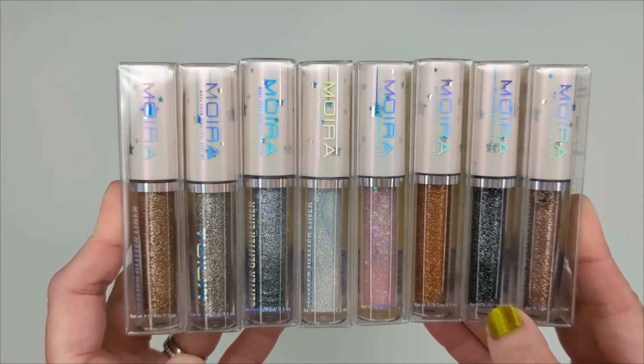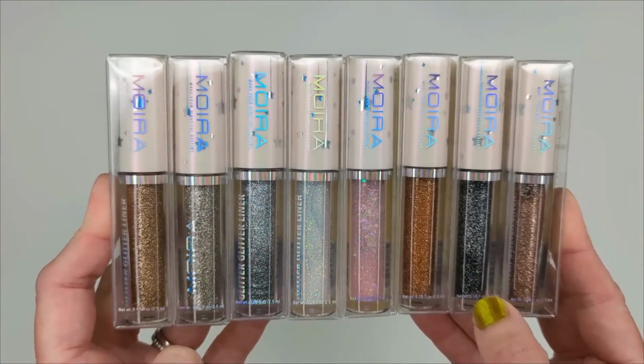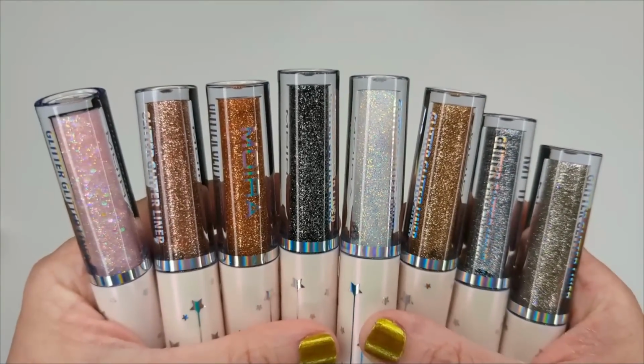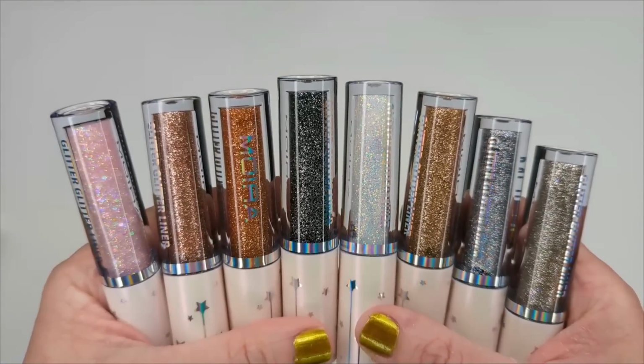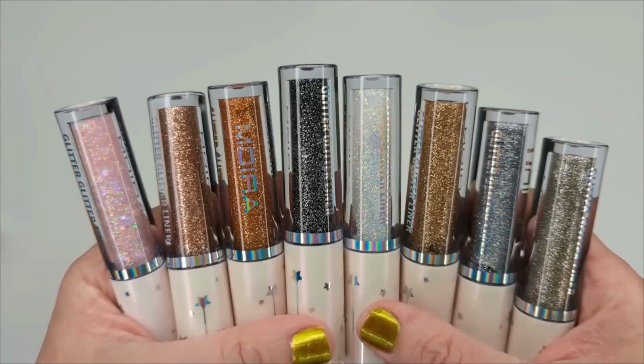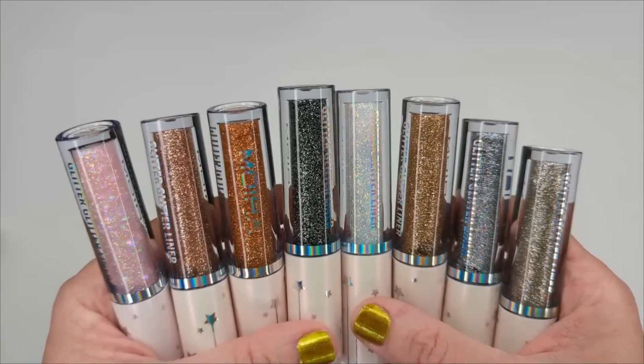Next up, just in time for holiday, they released some glitter eyeliners. On the packaging, it says that these have a fine brush tip, that they're long-lasting, 100% vegan, and they're free of parabens, sulfates, and phthalates. So let's go ahead and check out some swatches.